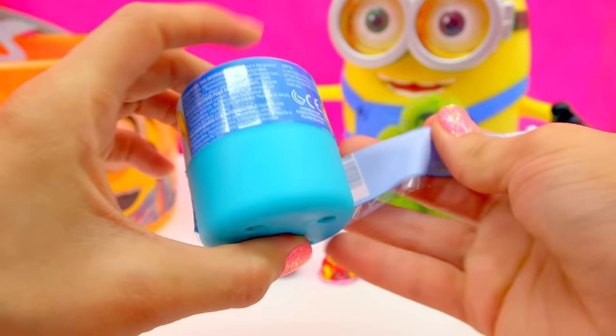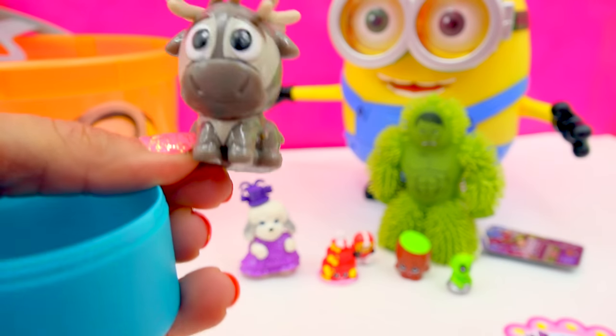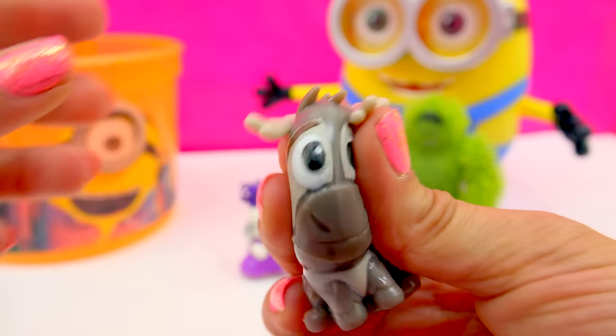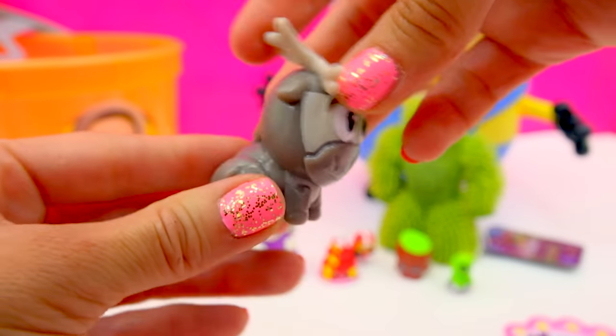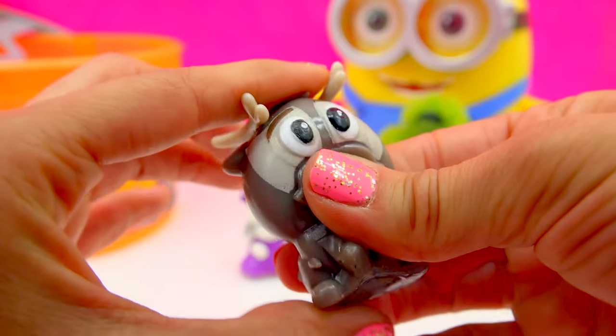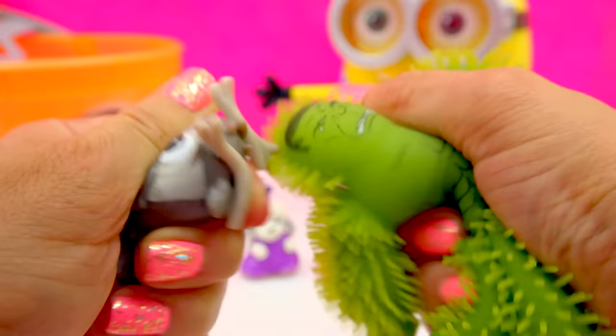Woohoo, is it gonna be from the Frozen movie? Open and oh, yay! Look at little Sven. Look at how cute he is. Oh, he's got his little reindeer antlers and his cutesy wootsy little face. Okay, this one is absolutely adorable. This one is brand new to me. This is so cool. And he's kind of sticky a little bit. See, he kind of sticks on my fingers. And they're both super squishy and stretchy.